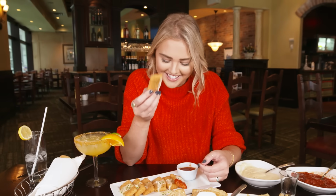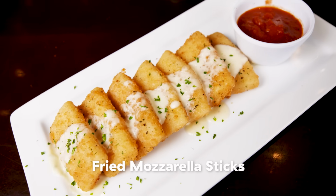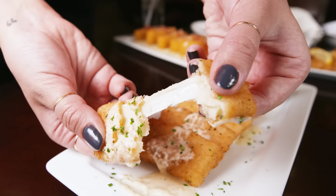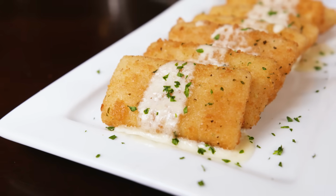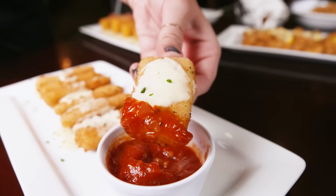So what we got here is a fried mozzarella stick. I like the shape of these more than the ones that you get at the grocery store that are frozen, or when you're at the cafeteria when you were a kid. I like the shape of this more. It reads more authentic. I'm not sure if that's a true thing, but it feels like it. I like that the breading isn't just boring and it actually has parsley in there and probably a few other flavors going on. They also give you a good amount of them.